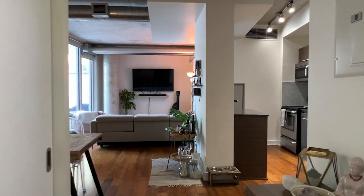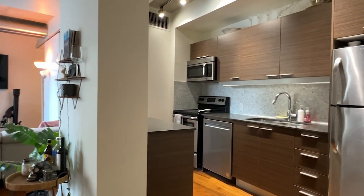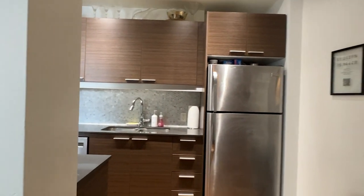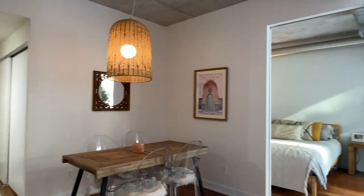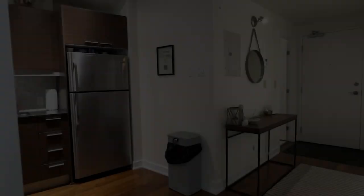The unit features hardwood floors, a generous primary closet, and an L-shaped balcony facing greenspace to cut out all that downtown noise. It's within walking distance to Lansdowne Park, the Rideau Center, Elgin Street, Parliament Hill, restaurants, you name it. It is perfectly located for all your lifestyle needs.